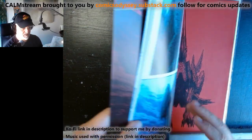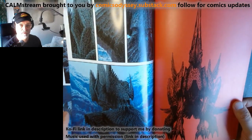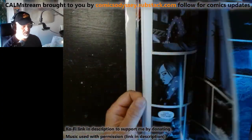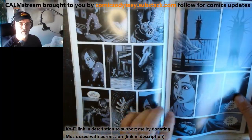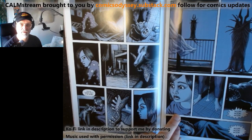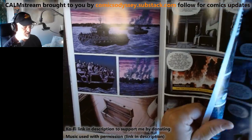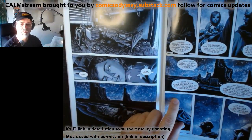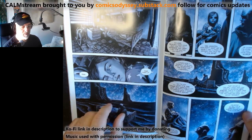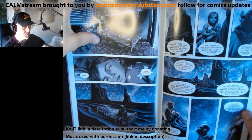This book is probably the only legitimately scary horror comic I've ever read. And expressions like this really drive home the emotion of the characters. So it's a big story with a lot of big world building that happens in the world of dreams of this little girl. But it's really focused on the story of a little girl and her father.